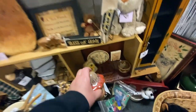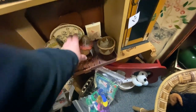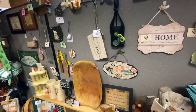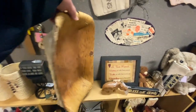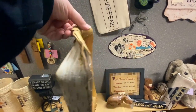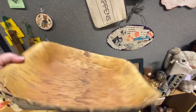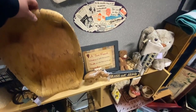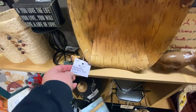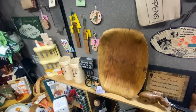I also thought this, I don't know what you'd call it, tray, bowl, whatever it is sitting here. This is made of birch bark. And somebody took the time to take a big peeled piece and make like a little tray with it. And it's so cool. I mean, that had to have taken some patience to get those to fold up and look that way. It was pretty neat.